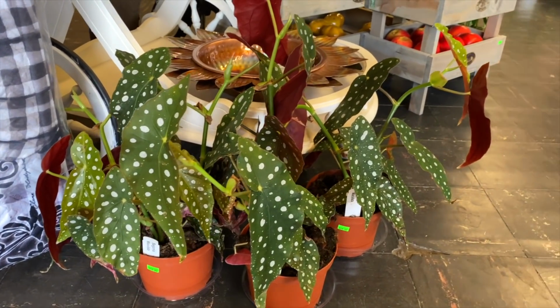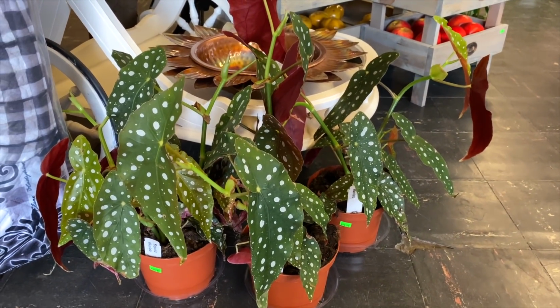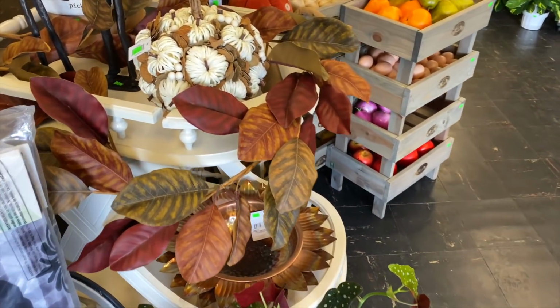It has been a long time since I saw one, so I just saw it and I thought, oh, I gotta get one of those for the heart leaf. So beautiful. Oh, there's some Mammy Crotons right there. And as faux garlands go, I think this one's really pretty.